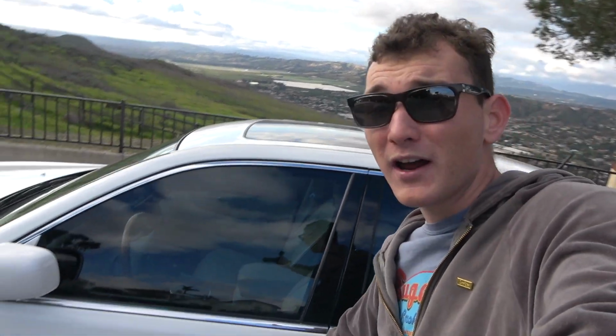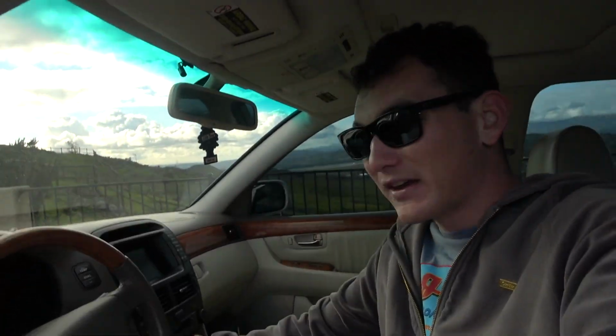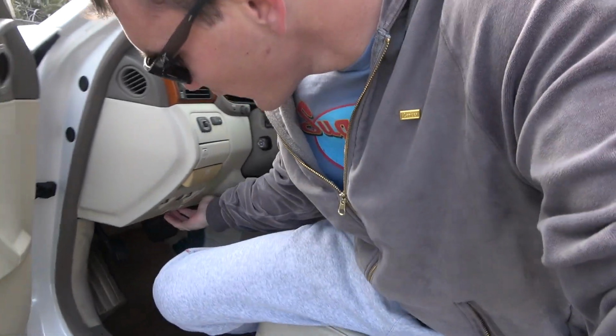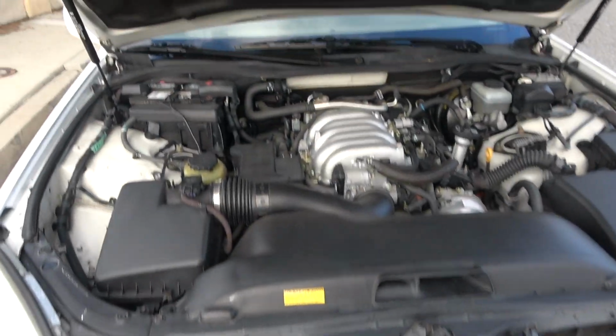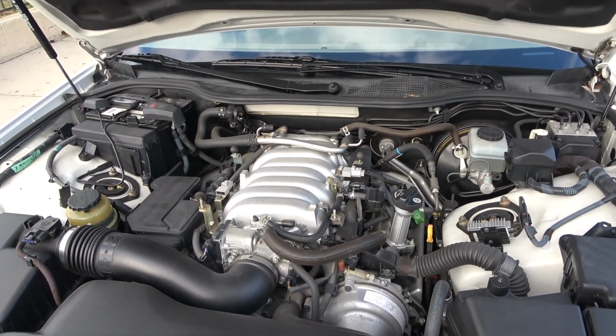The second thing I love about the Lexus LS430, we gotta hop into the interior to show you what I'm talking about, and we have to turn the key because all Lexus LS430s are standard with a 4.3 liter naturally aspirated V8. I'm gonna show you what this thing looks like right now. Popping the hood, here it is. This thing is the power plant of the Lexus LS430.